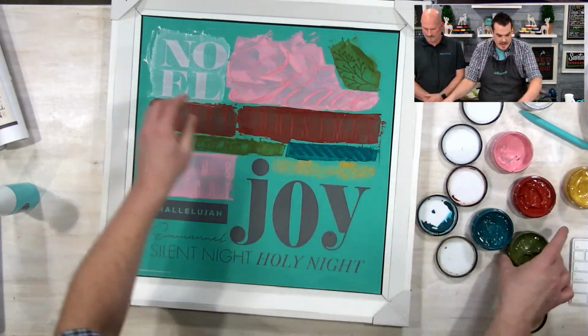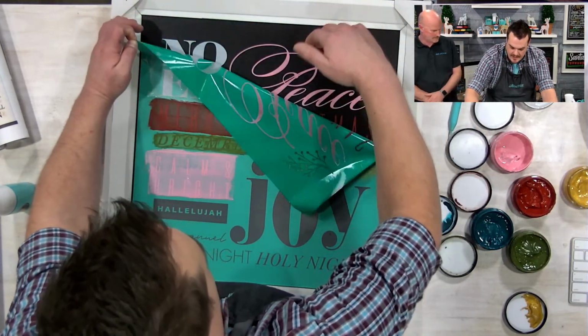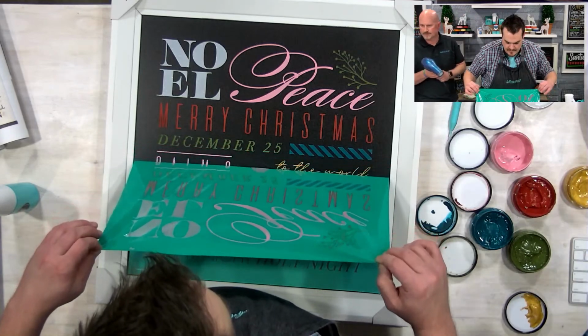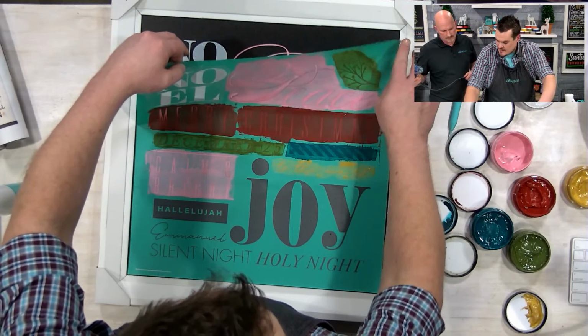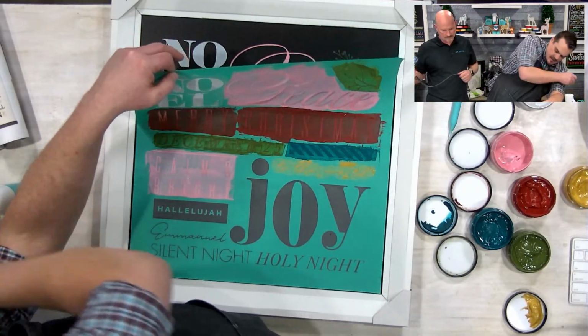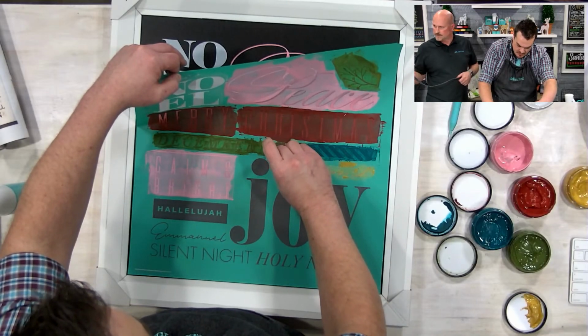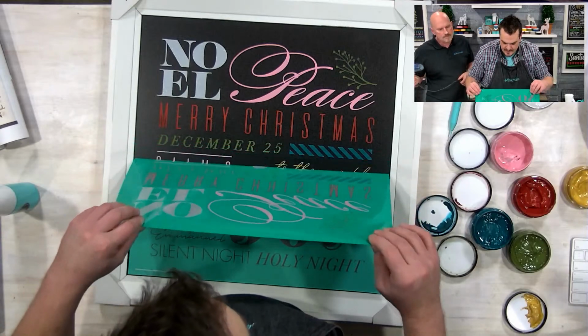Okay, so we're gonna grab our detail tool. Let's go ahead and, okay, so just one sec. My 5 had a little piece that didn't stick on the very top. So anytime you have something like that, just grab some more paste. There we go.